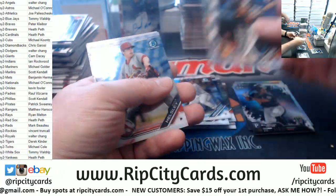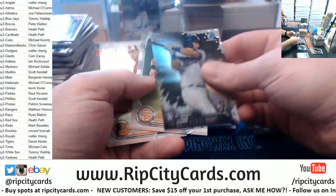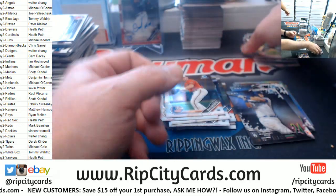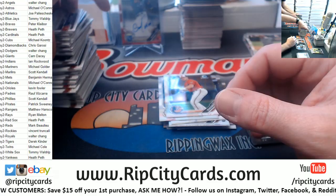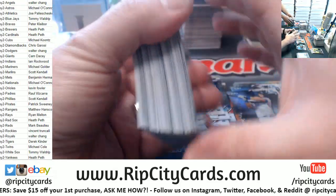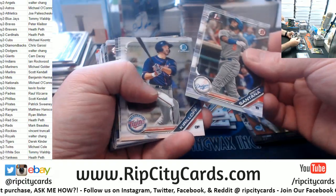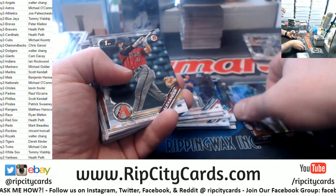White Sox with Tim Anderson, and what's their other guy that's killing it right now? Mankata's doing really well. They're ahead of schedule.